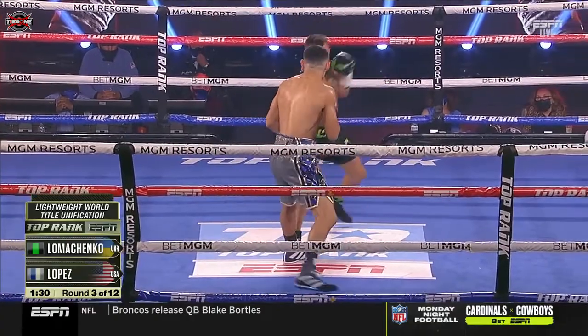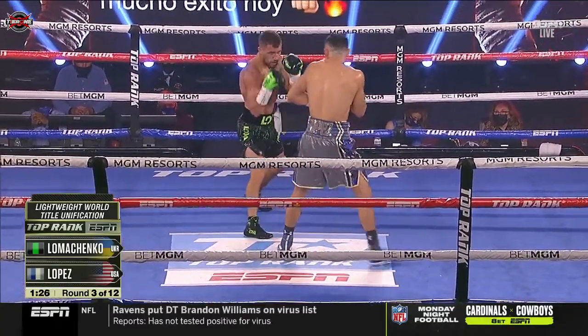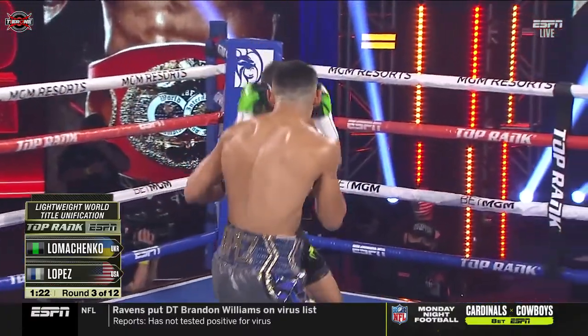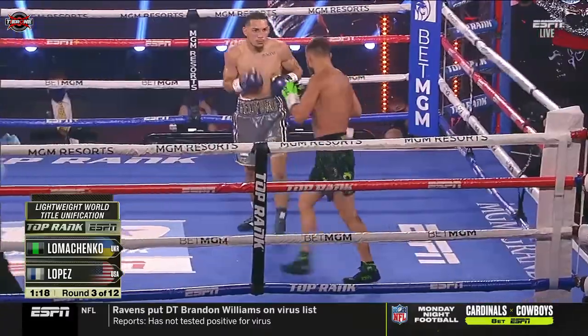You know, you come in and see him, he stepped out of range right there, made Lopez miss, then he'll come back in range. It looks like you can hit him, and then he slightly gets out. Then he moves his head off to the side. You have to be alert, really alert, when you're in there against a sharpshooter like Lomachenko.